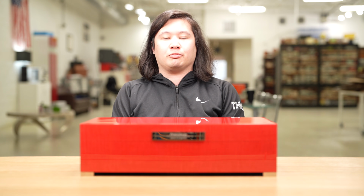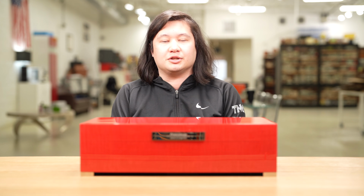So luxury humidors are completely unnecessary. They are not going to make your cigars taste any better, and they aren't going to change your life, or at least they haven't changed my life. That being said, if you want a pretty-looking humidor to store your cigars in, I do think the Prometheus Platinum Series is a very, very good option.